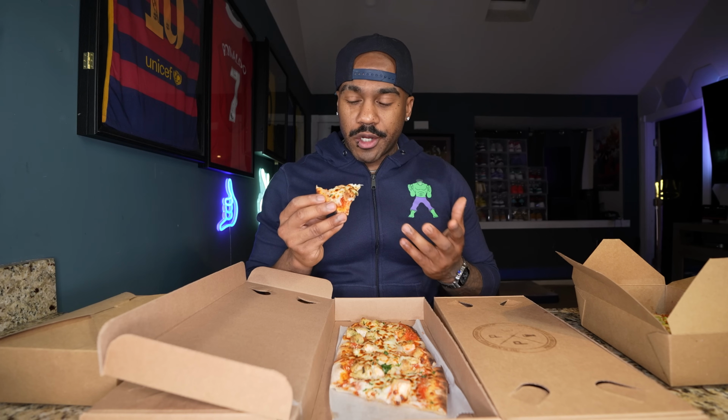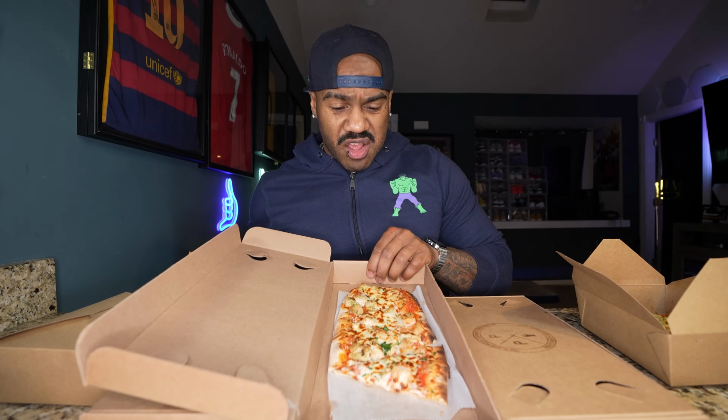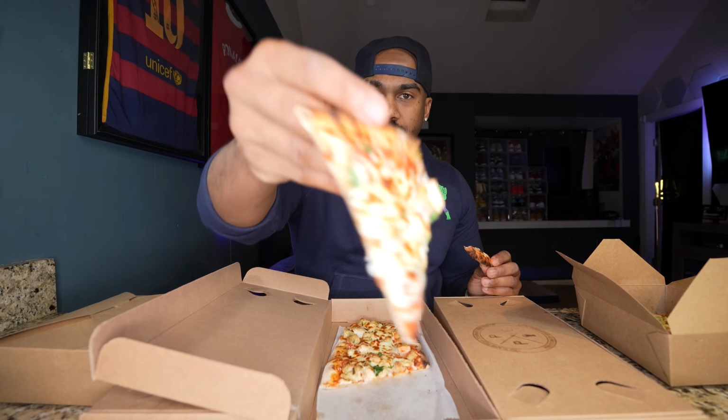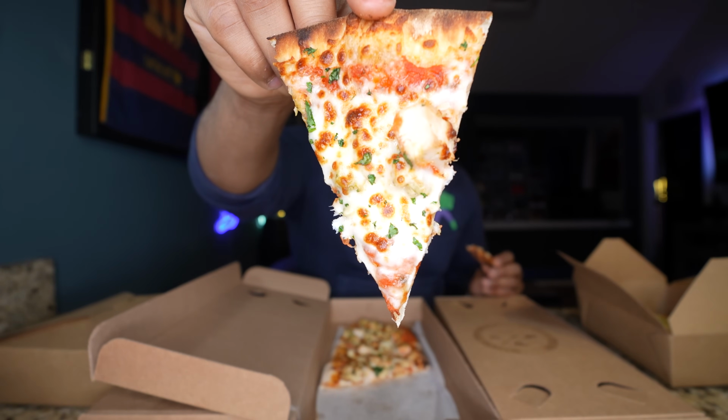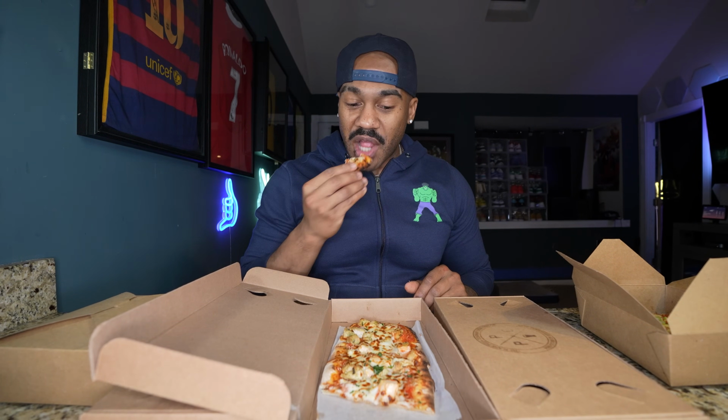I'm not really a beer drinker, but not to say I've never had it before. The chicken, I think it was like $3 extra for the chicken. It doesn't feel like a lot of chicken for $3 extra. But I like the sourdough.